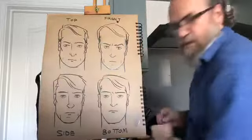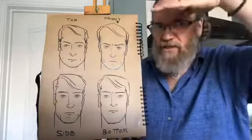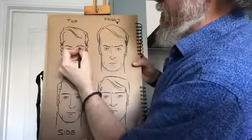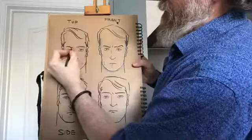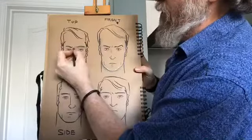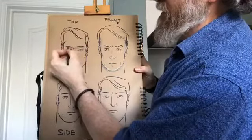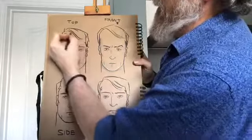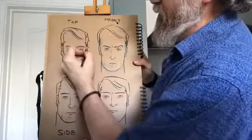Okay, so let's look at top light. Now with top light, obviously it's going to be shading down this way and you're going to be catching darker underneath all these ridges. So, where we had a little bit of shading coming in there before, we could now put a bit more across a brow ridge like this. Yeah, and then let's put some shadow under the fringe of the hair.